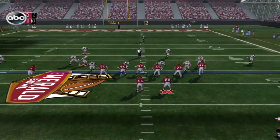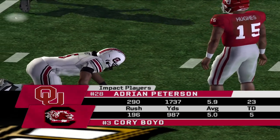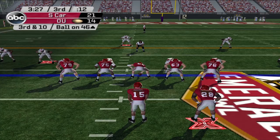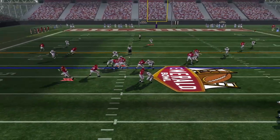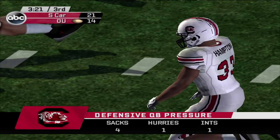Oklahoma comes out in the shotgun. West tackles him for a loss on the play. Boy, that was a bad-looking play. Under heavy pressure, and they got it. The defense now has four sacks in the ballgame.